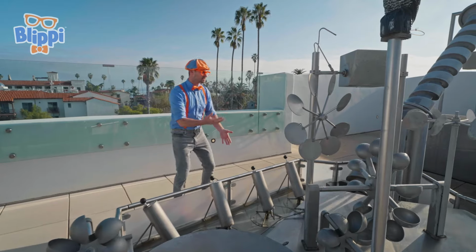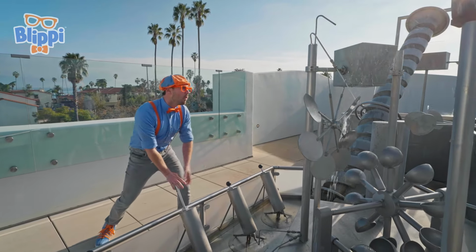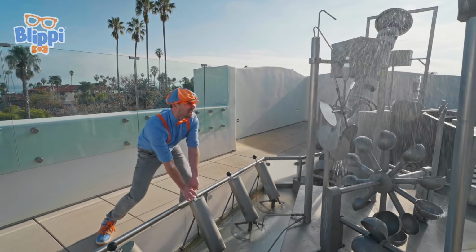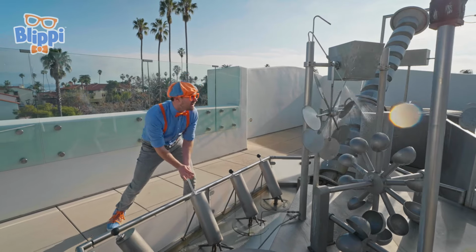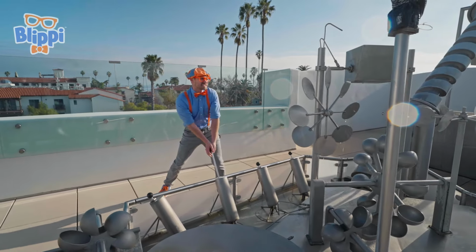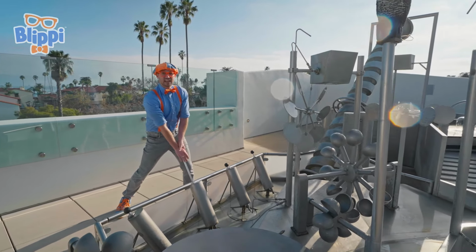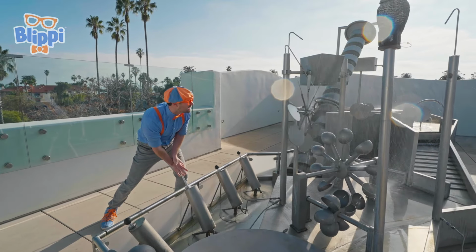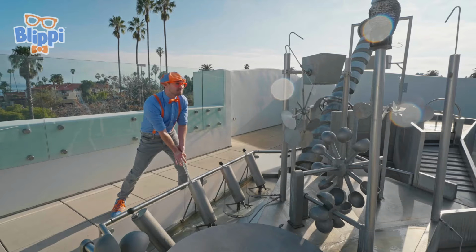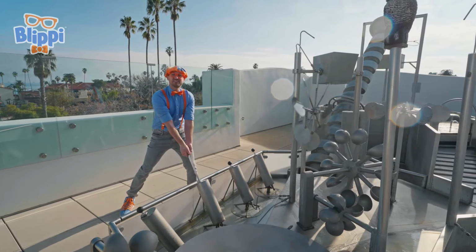Wow! Look at all these cool things! I wonder what this does. Okay. Whoa, it sprays water when I push it through these tubes. Hey, and it spins this thing. Oh, yeah. All right, let's see if we can get this to spin. Oh, we might need to wait. All right, ready? 3, 2, 1. Yeah, look, it's spinning now. Whoa, it's going so fast.